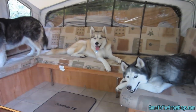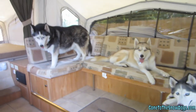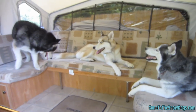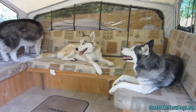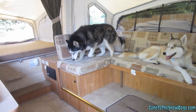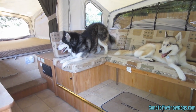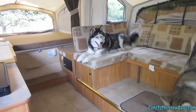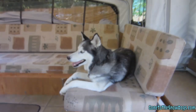All three girls on their new camper couch. Is that the new camper couch? I can't believe you guys actually want to be in here. It's so hot outside, yet you still want to be in here. That's pretty funny. What do you think of that, Oakley? Oh, and she's gonna lay down too? Check that out. All three girls on the camper couch. Yep, I think they all like the camper. I think they're all happy with it.